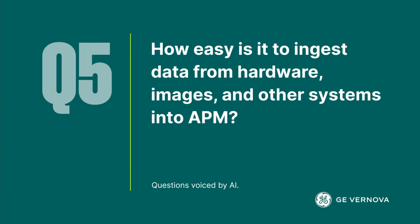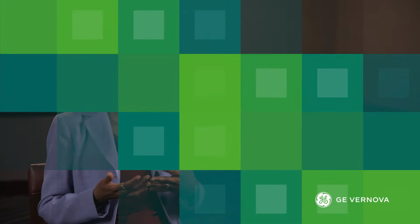How easy is it to ingest data from hardware, images, and other systems into APM? Our platform is a microservice-based platform. What that means is we can practically do plug and play and have components work with each other in that platform. It's a very interesting combination with the cloud native services that we support. On top of those services, we are adding computer vision, artificial intelligence, and machine learning. This combination, working together, is giving tremendous benefits for our customers.